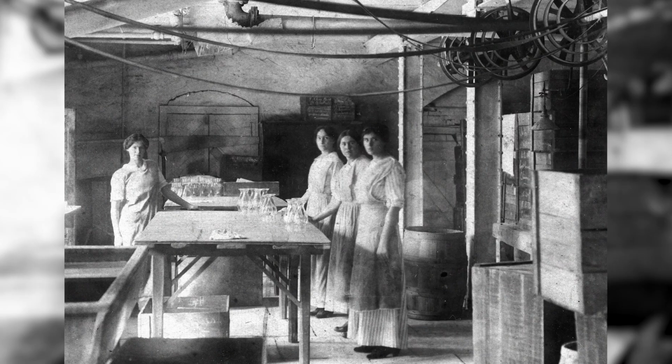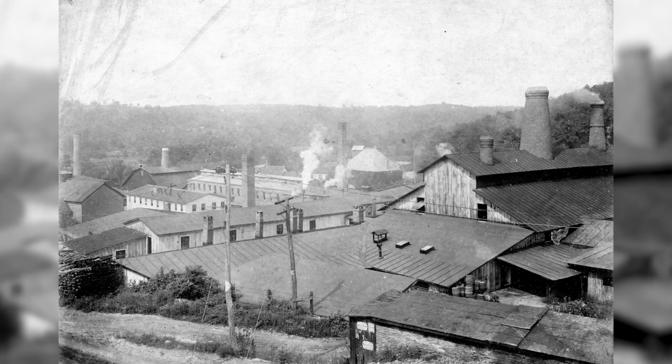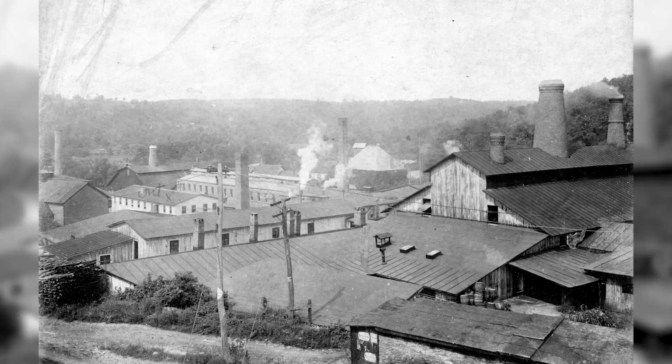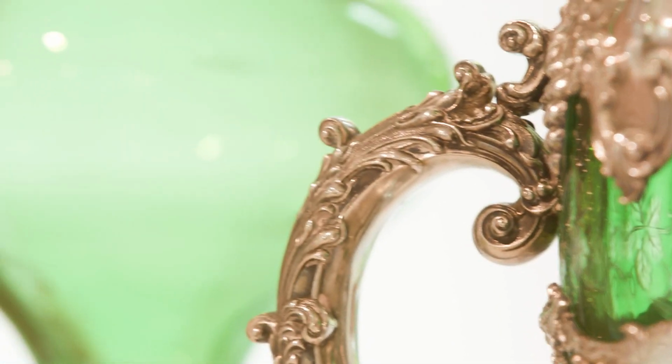And the second is the history. This immigrant industry helped to build what became a truly American industry. This glass was made in a time period when America was growing and producing some of the finest quality in the world. This glass is a testament to all of that.